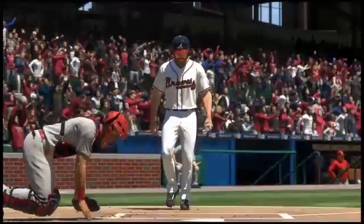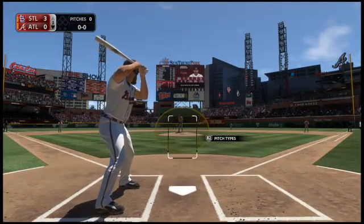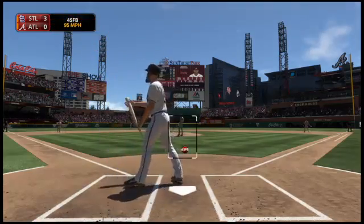So stepping in, Dom Robinson. He'll lead things off here in the bottom half of the first. First delivery to him on the way. Way in front of that fastball.